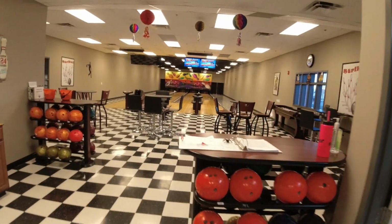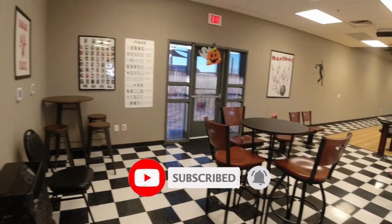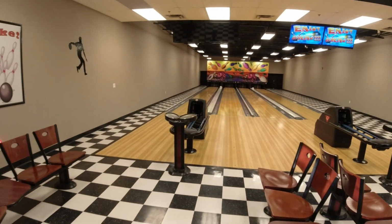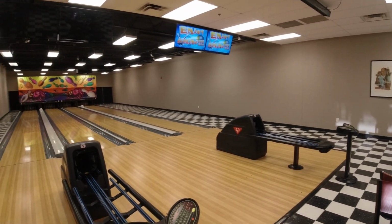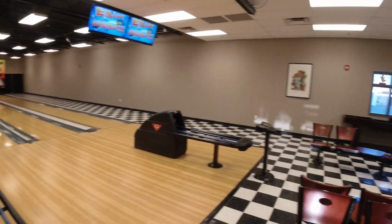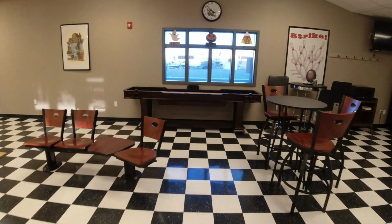All right, check this out. How many RV parks do you go stay at that has its own 4-lane bowling alley? Check that out. So when you check in, they give you some tokens. You can get a few free games, and I'm not sure what it costs after that, but that's a pretty cool setup right here. Come back here and kick back and heckle your opponents.